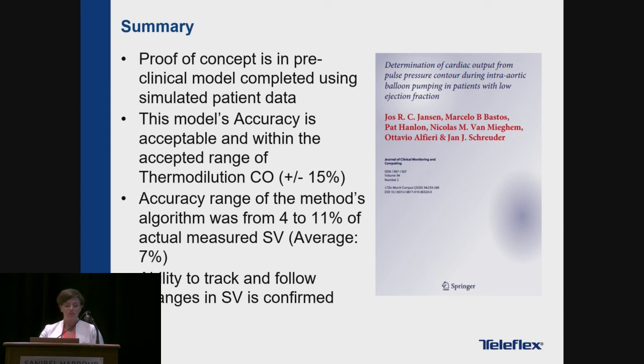With new tools such as stroke volume and cardiac output calculation shown by this method, clinicians will be able to determine the best course of therapy for a specific patient and see the impact of therapy decisions from the start of therapy. We believe that this will help clinicians provide the best patient care possible and make decisions based on available data. Thank you.